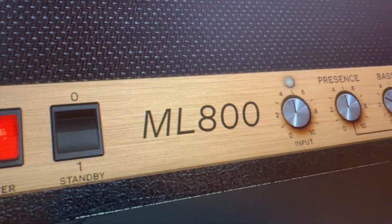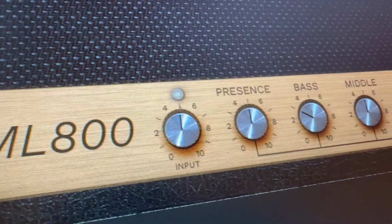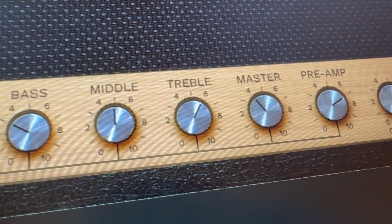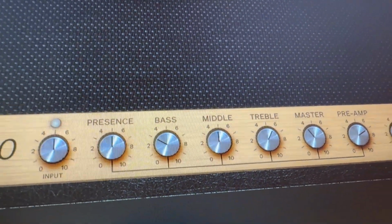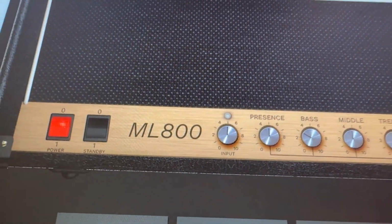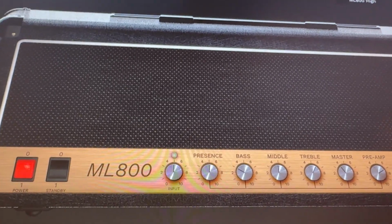Another one of my favorites, another ML Sound Lab one, ML800. I'm a big fan of Marshall tones, particularly JCM 800 tones. And again, I actually got the privilege of using a real JCM 800 earlier this year, and the ML Sound Lab one is so close. So close, it hurts in a good way.